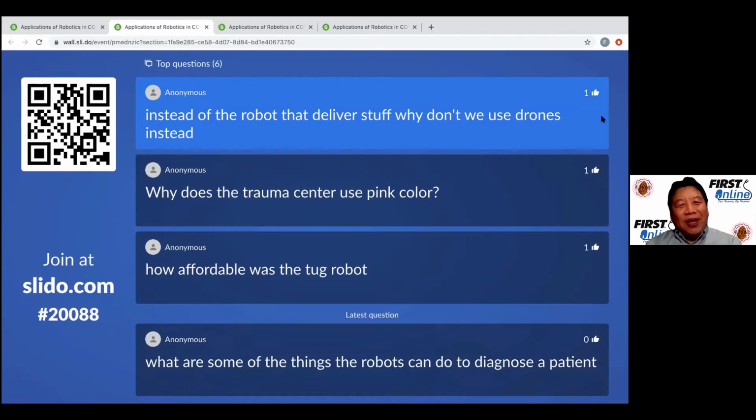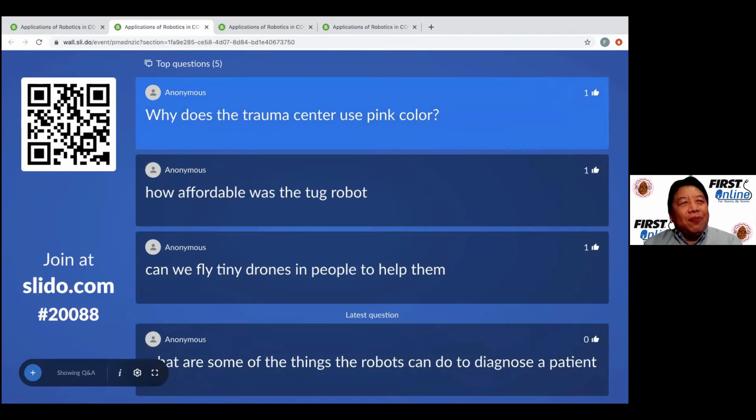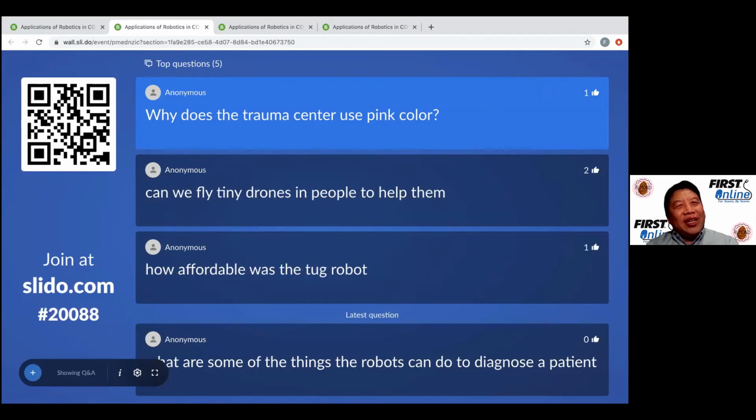Why does the trauma center use pink colors? This has to do with the original trauma center when we designed it. We were actually very poor. We spent all the money to build our buildings. We didn't have much money to buy many other things, including the scrubs. At the time there were 3 choices: green, blue, and pink. So we selected pink. So if anybody wears our pink, we can tell them, come on, give it back to us. This is ours.